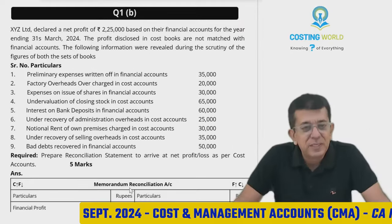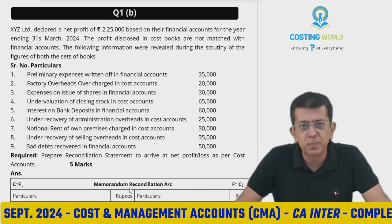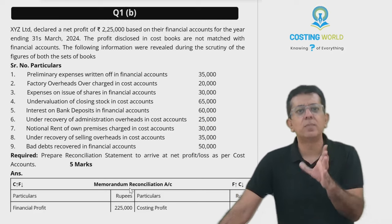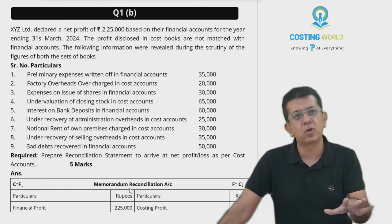Question number 1B. Now, again, this is quite a simple question on chapter number 7, cost accounting system. In that, there is one part of reconciliation. This question was all about that.